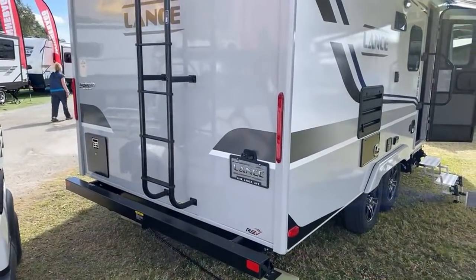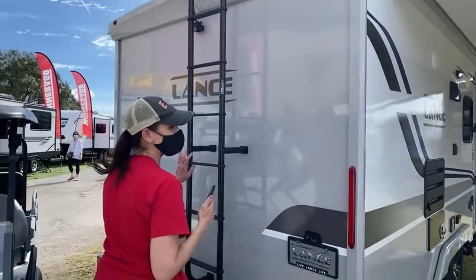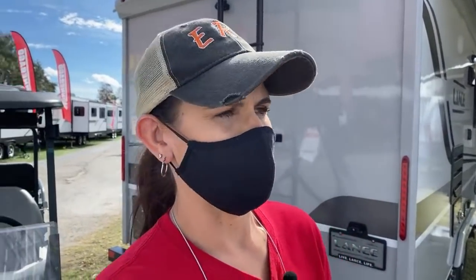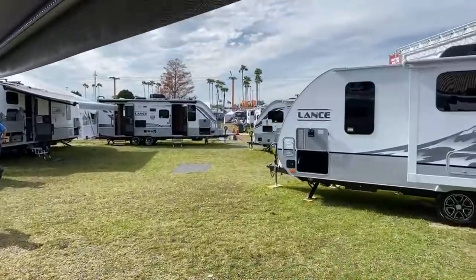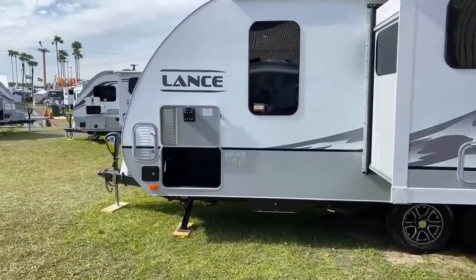Very nice. I like the camera in the back. I like the ladder. I was going to climb and be mad, but... Don't do that. Imagine he climbed and the ladder broke live on television. Live on YouTube. He fell. I always worry he's going to fall. It makes me nervous. All right. Let's find another one that people are not in.